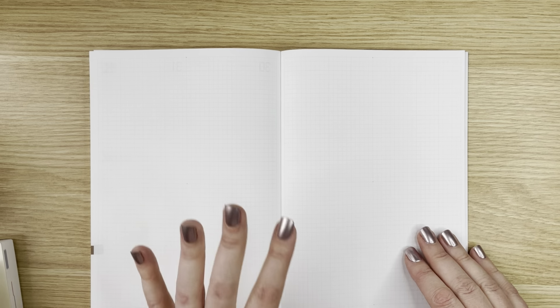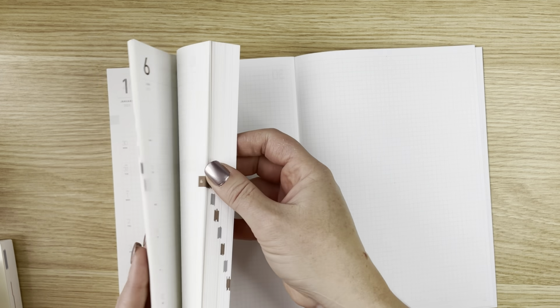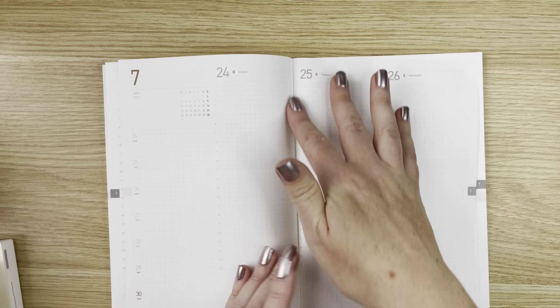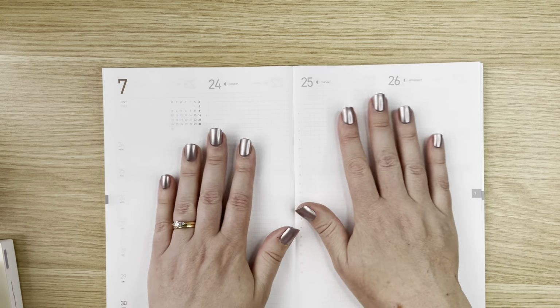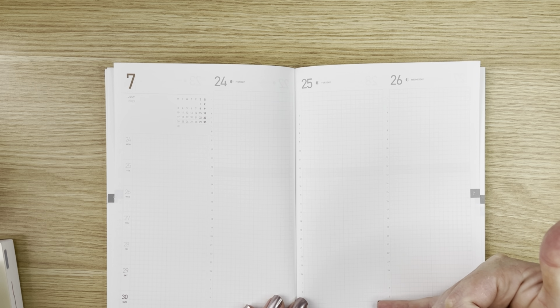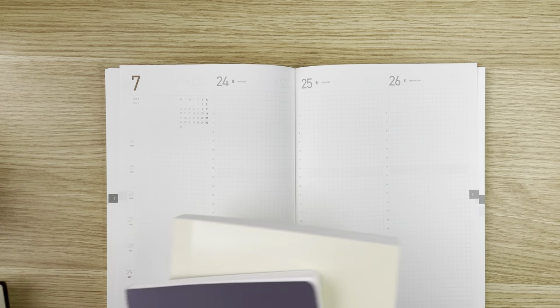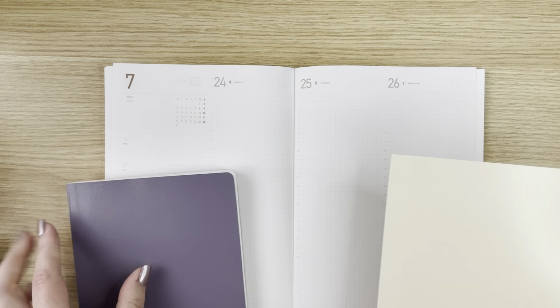The Take a Note doesn't have a lot of additional note pages, so it's only got like 4: 1, 2, 3, 4. So if you want something that you can add a lot of extra notes pages in, or you need specific dailies more than what you get in a column, this might not be the most ideal planner for you. But I just think there is so much more space here compared to either of these two that have the time bar columns.